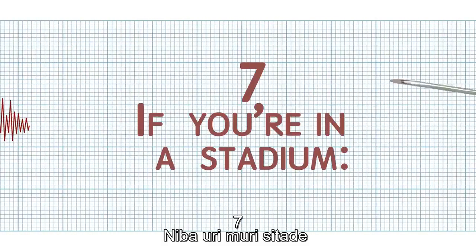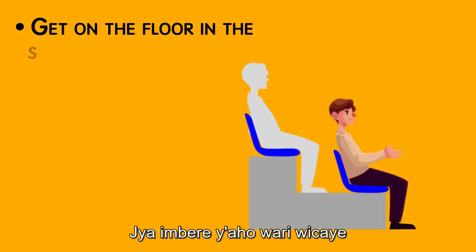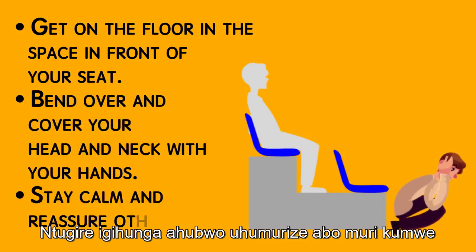7. If you're in a stadium. If watching your favorite team at the stadium has suddenly been interrupted by an earthquake, stay where you are. Never start a panic in a crowd. Instead, get on the floor in the space in front of your seat. Bend over and cover your head and neck with your hands. Stay calm and reassure others.